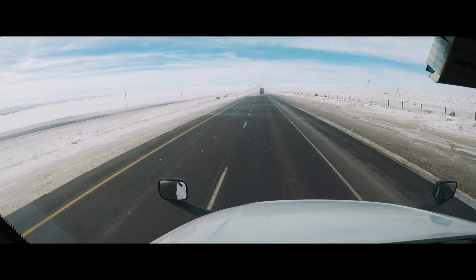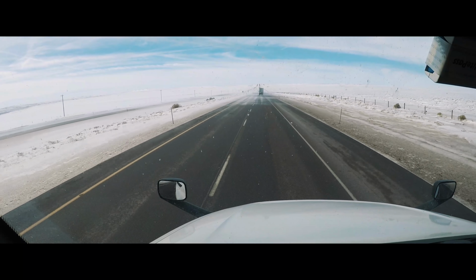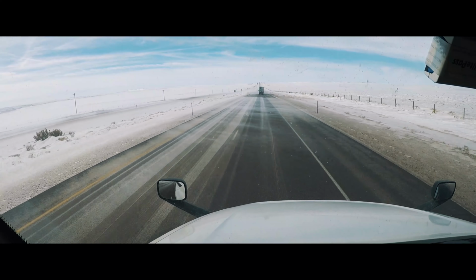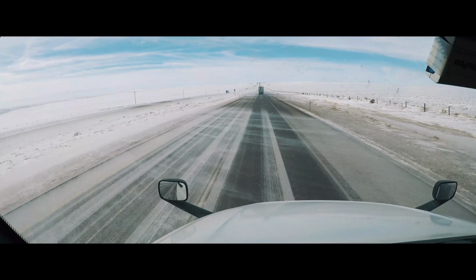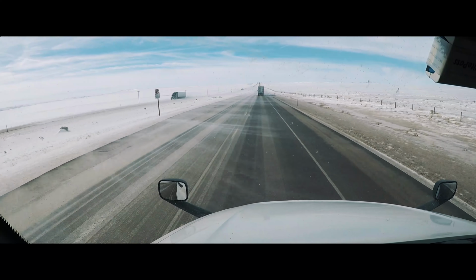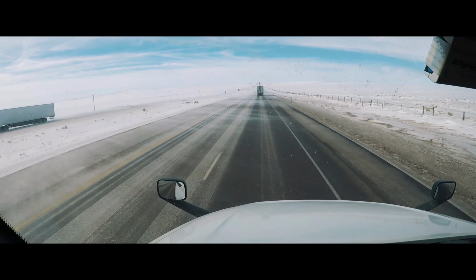So that's the reason why Wyoming is one of the dangerous states to drive through. Once the snow melts, the salt trucks lay salt over the highway, and the salt will melt the ice on the road. Then the wind will turn that liquid all the way back to ice again. So that's how you get black ice in Wyoming.